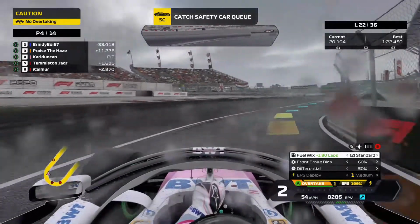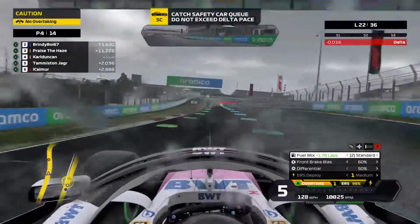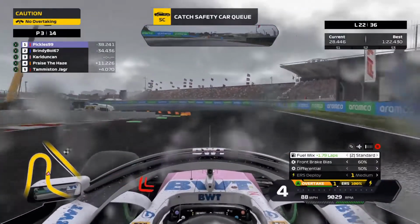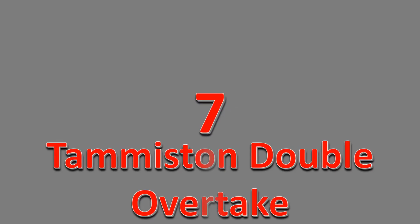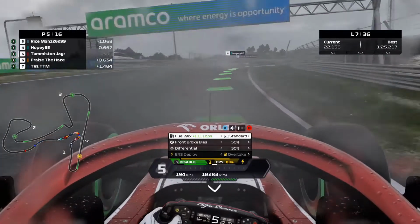The only cars ahead of him are Praise the Haze, Brundy Boy and myself, Pickles, but coming out of the exit, the McLaren has some sort of issue which allows Carl Duncan to get through up into the podium places. Like I said, up 13 positions, and such a great strategy from him that he earned himself driver of the day.